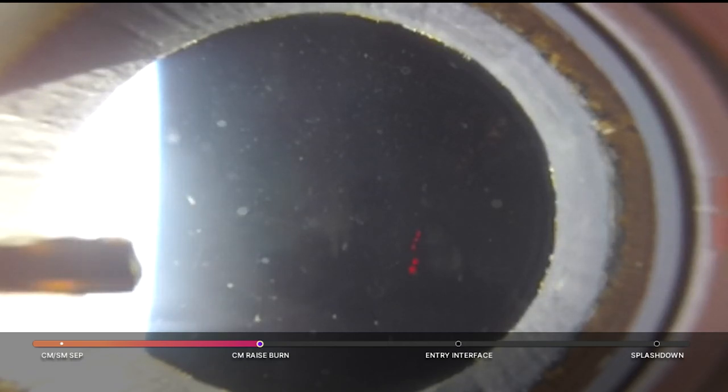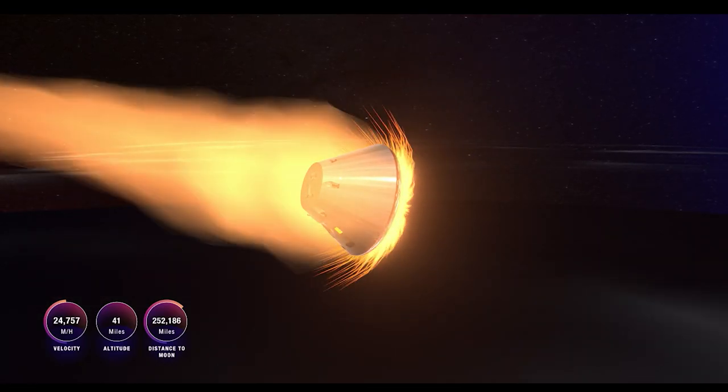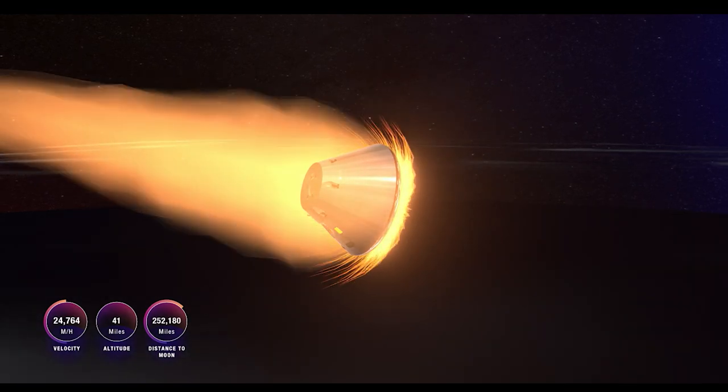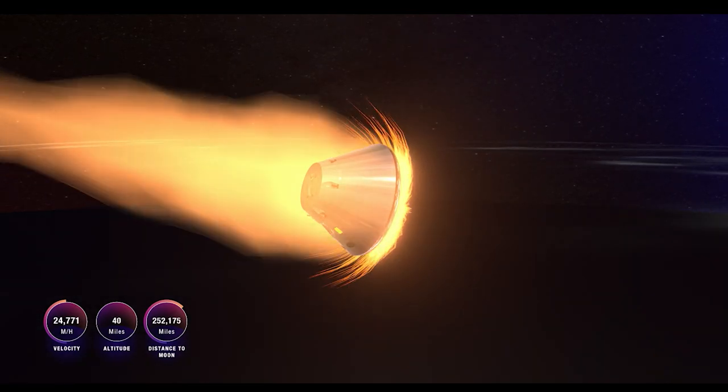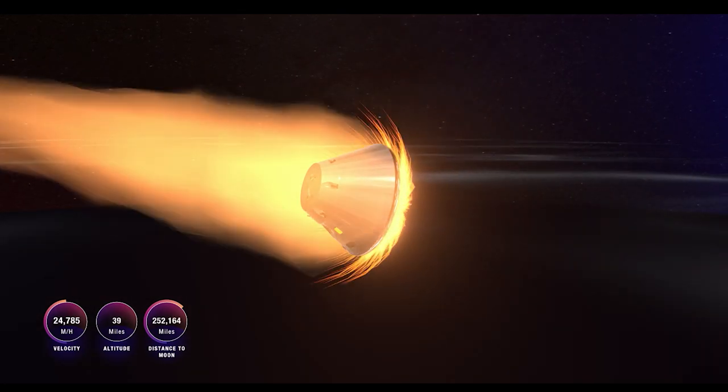And this view from the cabin camera, looking out of the upper hatch of Orion, you can see the limb of the Earth. We're going to be losing all of the data here shortly once we enter into the Earth's atmosphere and begin the first of the two blackout periods. Again, this is a visualization of what should be happening with Orion at the moment, although we are in a blackout period that should end about 3 minutes and 15 seconds from now.